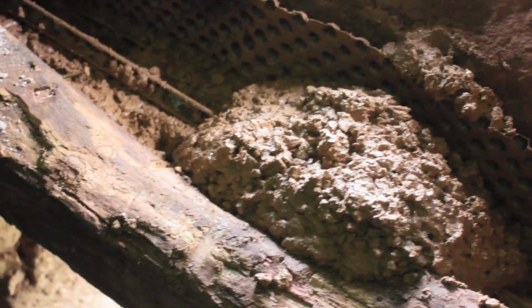If anyone's wondering what that was I was chucking inside the lintel, it's just some old broken scaff. It just makes more sense than going to buy rebar.